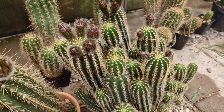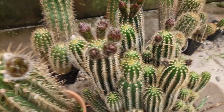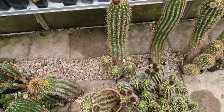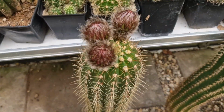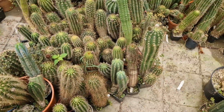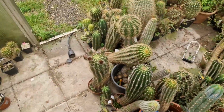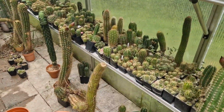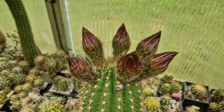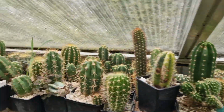Oh, I should probably do time-lapse with these. It's just so nice. They look so amazing. Oh, but I also want something nice outside. So it's such a shame that they all flower at the same time. This is pretty good.